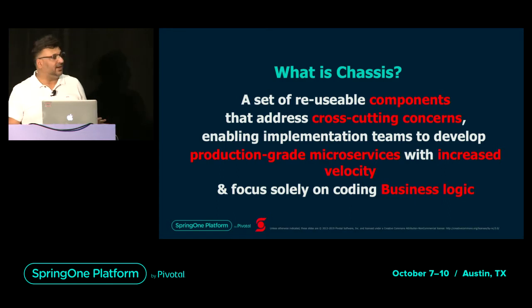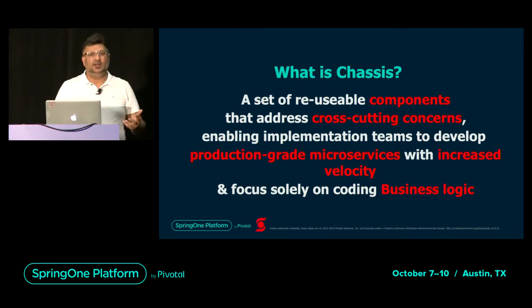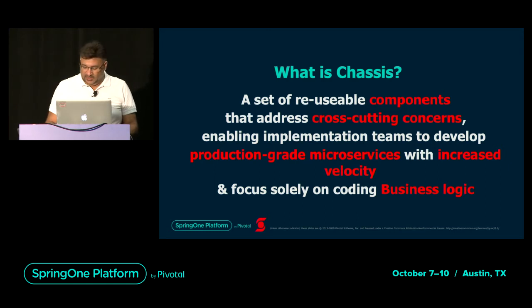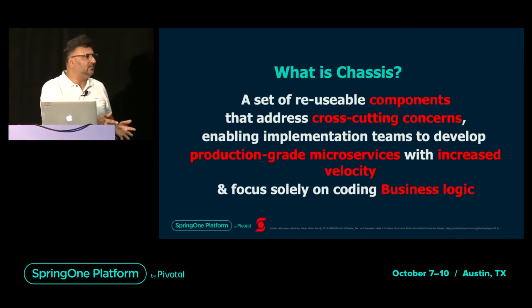What is production-grade? So Chassis gives them the building blocks. 80% of the building blocks when they are creating their microservice, they can use those and only add their building blocks specific to their business logic. And as a result, they have increased velocity. So that's what Chassis is. It's a set of building blocks or a set of components. It's a bunch of jars. Each jar represents a capability, right?